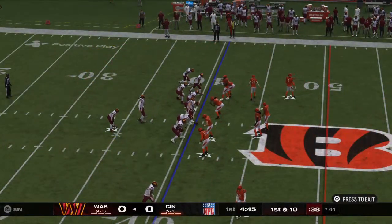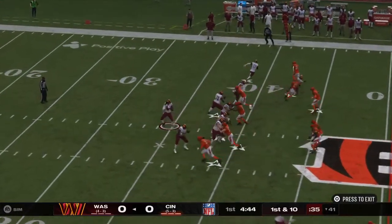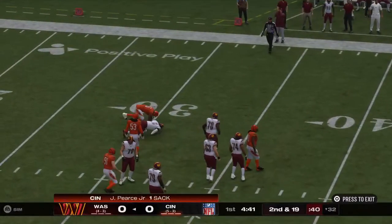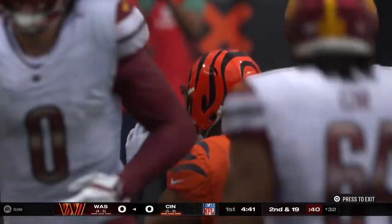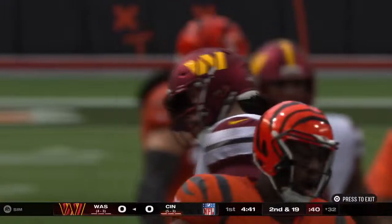Commanders starting out in a good spot this drive as they get set. First and 10. Trying to throw here out of the gun. Pocket isn't holding up. They're able to drop it. And the big play drives them backwards. Second down coming up.